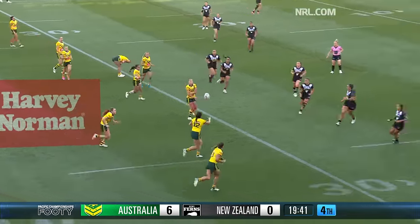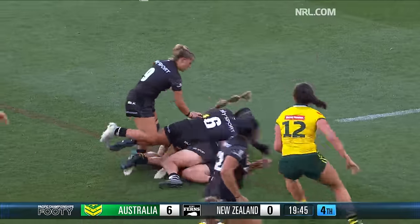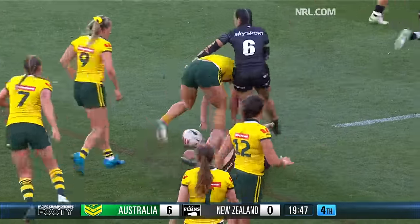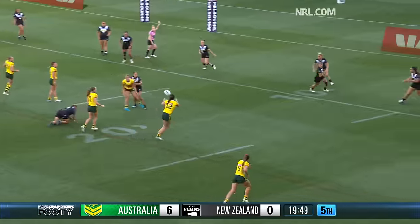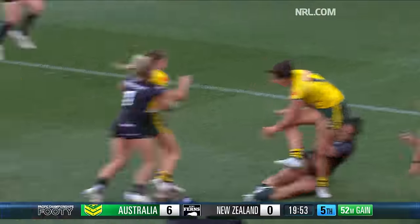Australia asking for some quicker play the balls. Koenig, Sergis somehow holds on in contact. And we'll play it again. So quick with her play the balls. Now Koenig looking to set up Upton. Still Olivia Koenig. Where's the support?